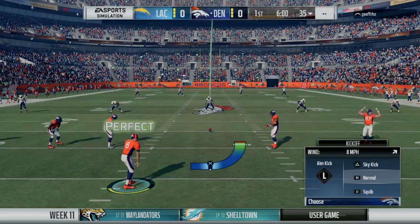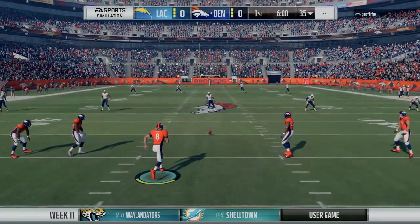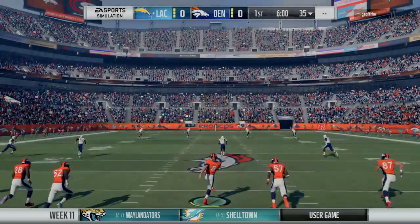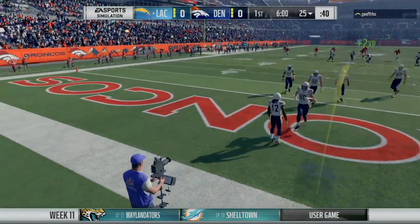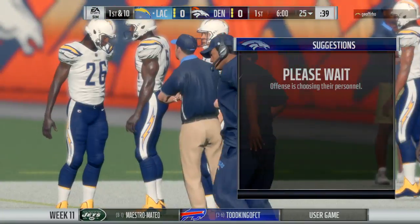Sport as both teams made their way out of the tunnel. These folks are fired up as their guys are ready to do battle between the Los Angeles Chargers and the Denver Broncos.